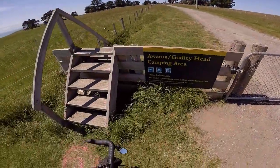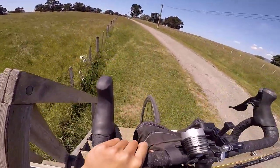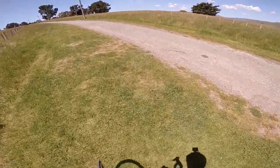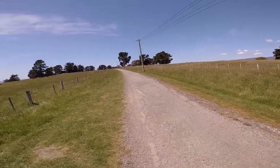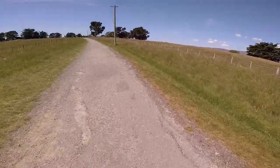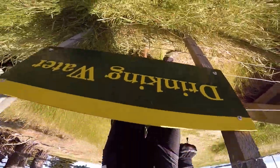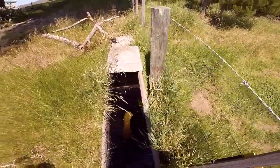Hey. What? But who will come in here? Away from water, away from food, away from resources. This is drinking water. I guess this is for the course.